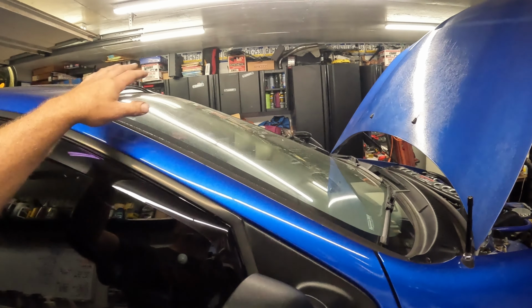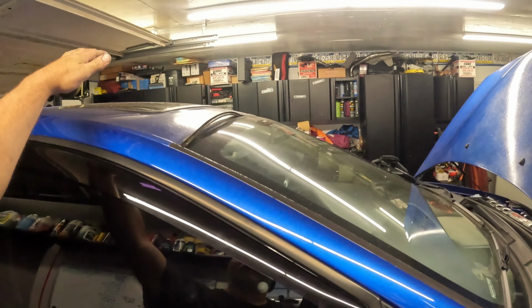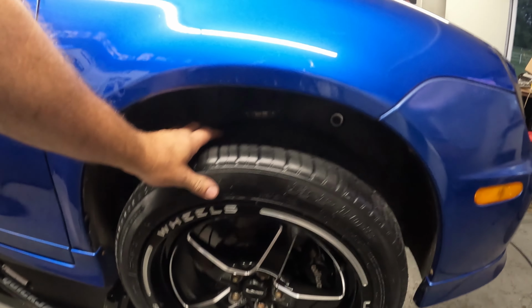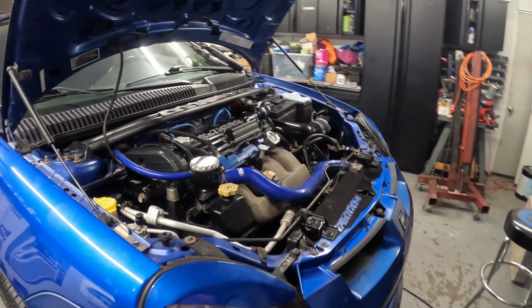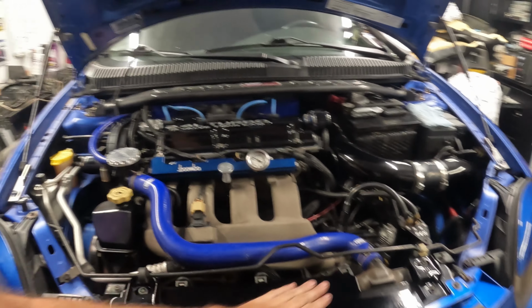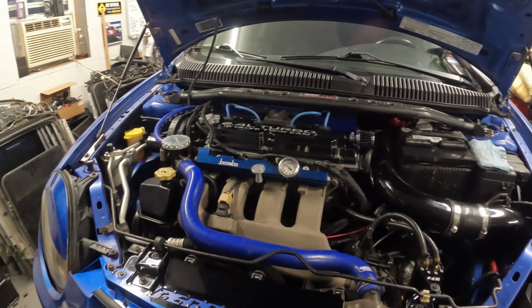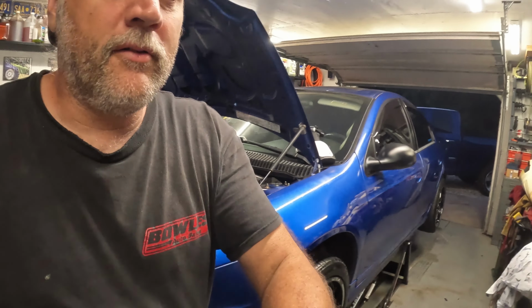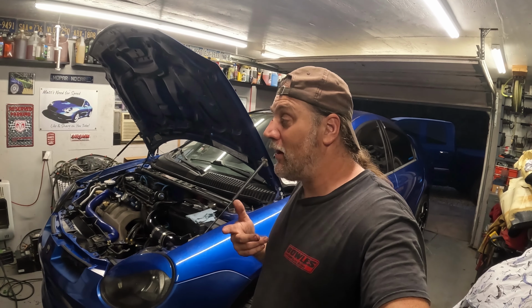I did the top of the hood. I still got to clean the windshield and the roof, but I did want to just get in here and show a video of this and get this stuff finished up. We got this reinstalled, cleaned up, and everything here real nice. And that knocks out Tuesday before the weekend of the show for Carlisle.